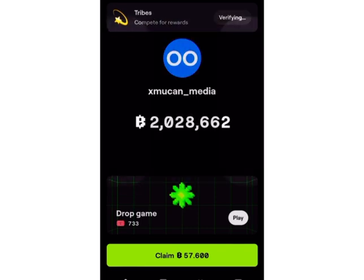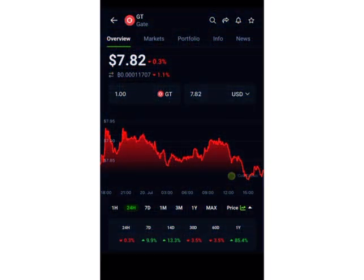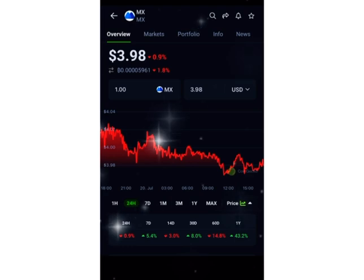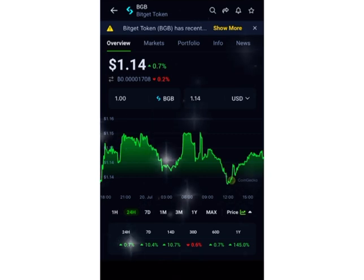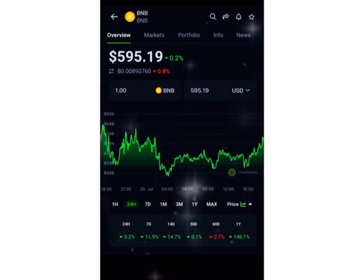First of all, let us give you some examples, and I have this picture saved already. This is gate.io native token. Just hold on and follow us in this video. This is gate.io native token, and it is currently trading at $7.8. And then this is Mexi native token, and it is currently trading at $3.9. And then this is BitGet native token, and it is currently trading at $1.1. And this is Binance native token, which is BNB, and it is currently trading at $595.